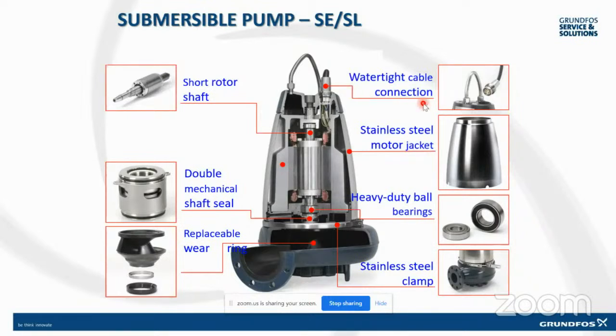Now sometimes what happens, if you see, this is basically the clamp through which the chain is connected, and the pump is supposed to be lifted from this. Yahan se jo chain hoti hai usse hame submersible pump ko upar khenchna chahiye. But most of the time, when we are taking the pump out of the pit, or putting it back after service, we actually start using the cable which is going into the pump. And we have seen from our experience that this cable gets damaged.